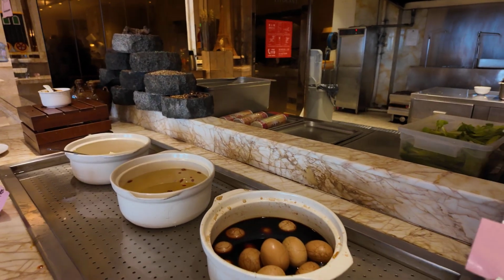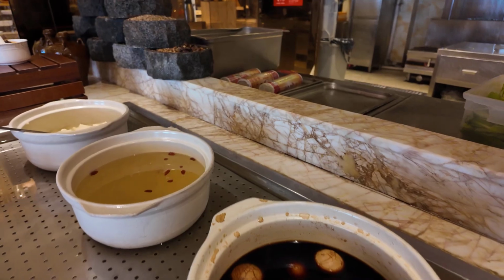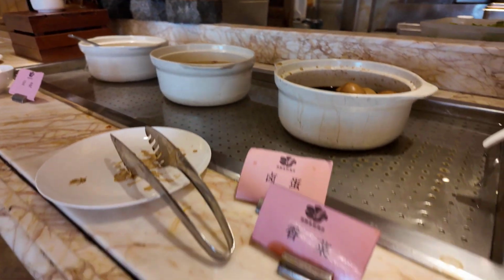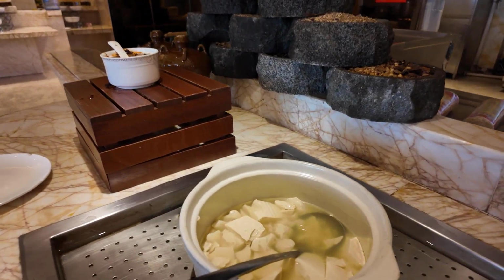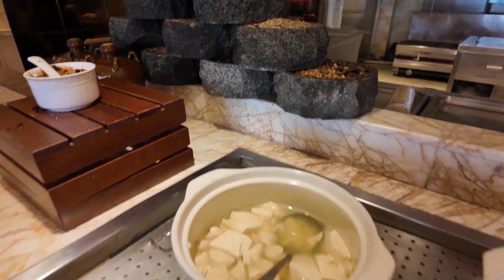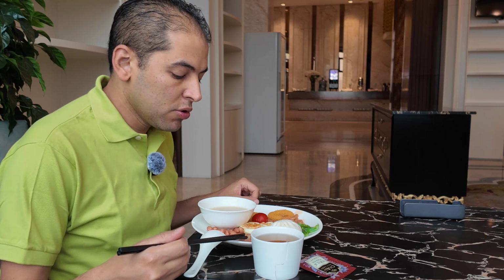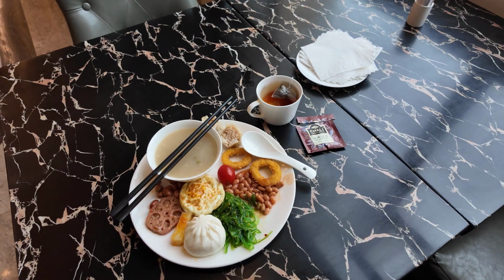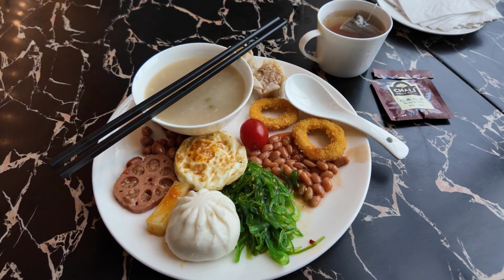Then we can see here some steamed or spiced boiled eggs, spiced boiled eggs, if I'm right. And I assume this is the famous tofu. I don't know if this is the right word, but this looks like the tofu. Delicious. So, I'm starting my breakfast. It looks very delicious. I will start with tasting. It tastes very nice. So let's go.